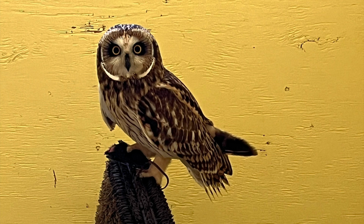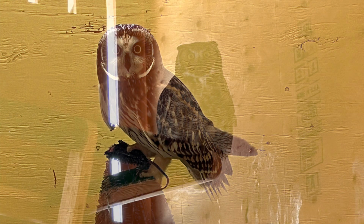Next up is short-eared owl 1122, and this bird has actually moved out of the ICU and into the PCU. We also took off her wing wrap, so here she is in an enclosure where she can move around a little bit more on her own. And as you can see in her talons, she does have a little snack. She is eating her meal for the day, and she seems to be much more comfortable in a bigger space.